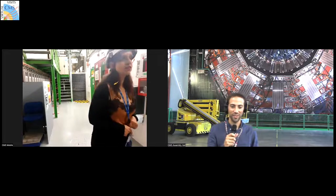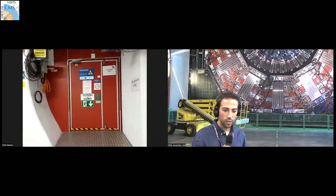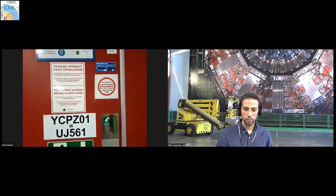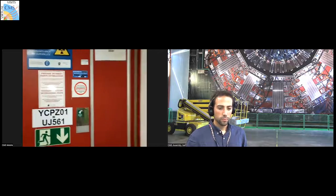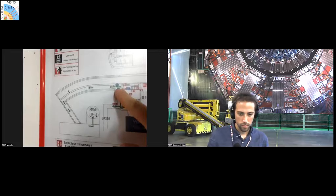I don't know exactly where you are. I'm not super familiar with the service cavern. So maybe you can see also this gate. Okay. Gate is another lift. This is PM56, right? So this is the PM56. This goes to the, I think, tunnel. Yeah, so here you can see.